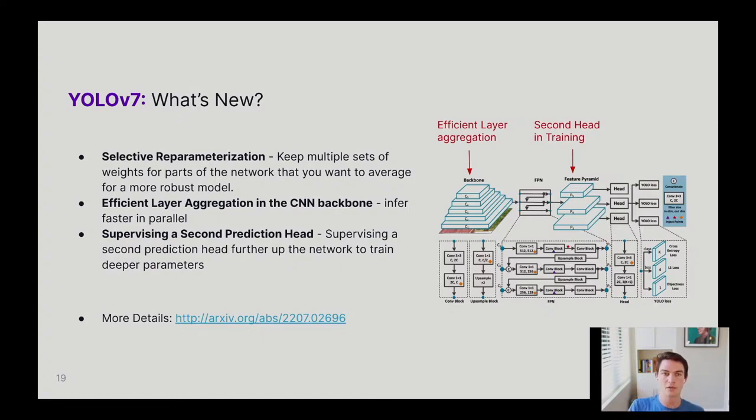So why would they do this? The reason is it helps solve the vanishing gradient problem. As you train and do backpropagation, some of those weights could approach 0 and you get the infamous vanishing gradient problem. If you have a head midway through the network, it helps reduce the risk of that issue. And of course, there's more details in the arXiv paper.